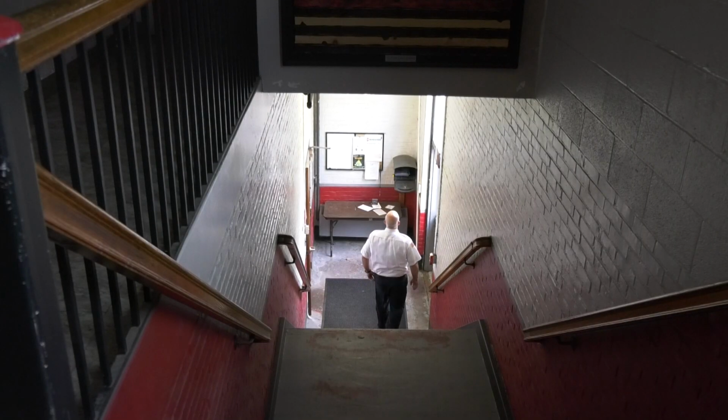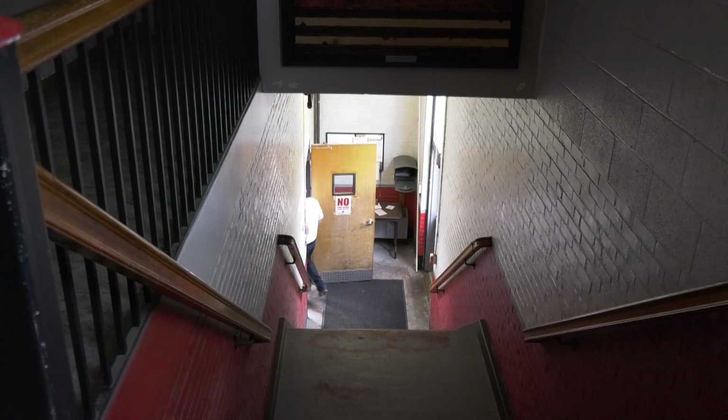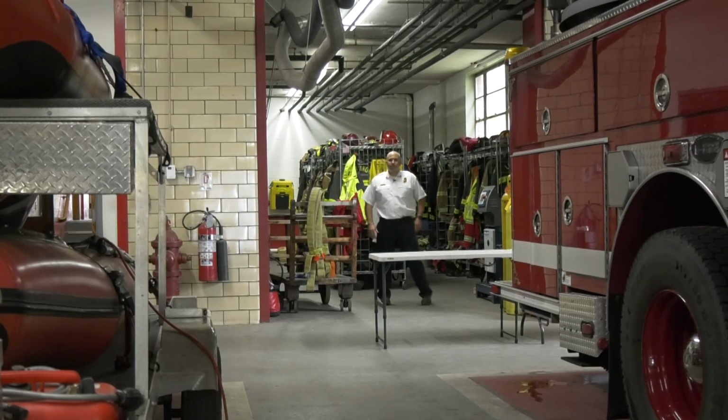But perhaps the most pressing issue isn't something you can see, but it's the air that we breathe. The fire apparatus is located directly below us. One of the leading causes of death in firefighters is occupational cancer.